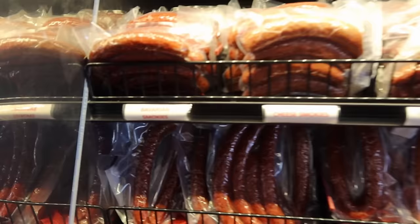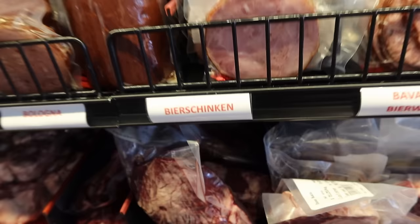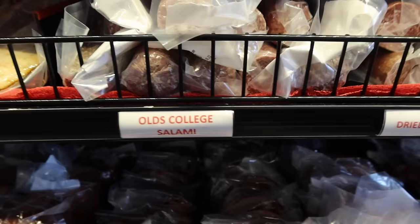Cheese smokies, jalapeno smokies, all this stuff that comes out of the smokehouse. Pickled sausage in a backpack bag is phenomenal. They also prepare all the fresh cuts from the beef in-house, all sorts of roasts. They do different things that you don't get in other stores. Beer schinken, again, I didn't make that down here. They're also doing fermented sausages, Olds College salamis, dried pepperoni.